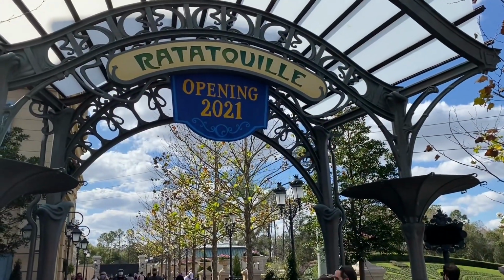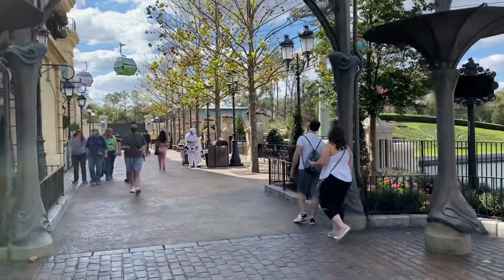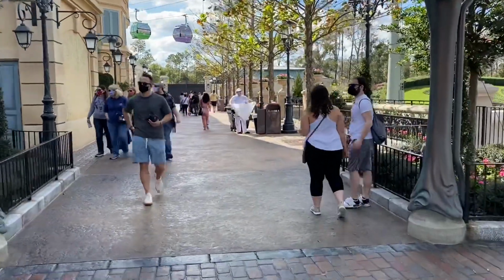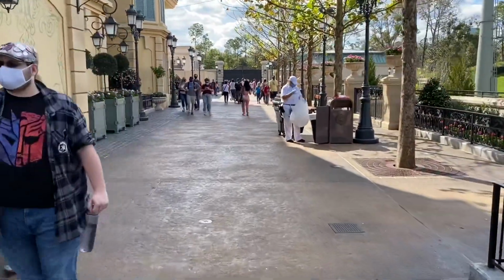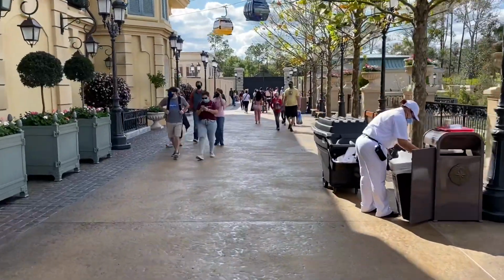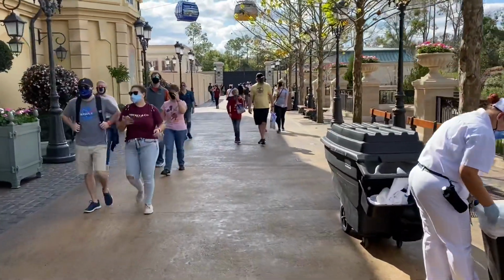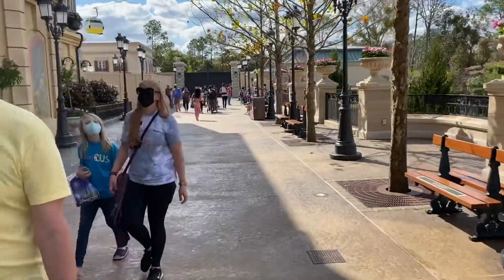So over here on the side of the France Pavilion, they have opened up the walkway to where the Ratatouille attraction will be. Basically the expansion of the France Pavilion. They've been working on it the last 2-3 years, like 3 years now. Obviously things have been delayed because of the pandemic.